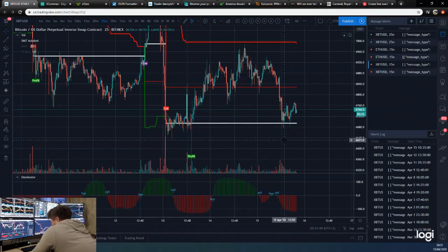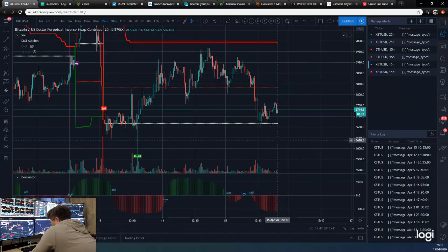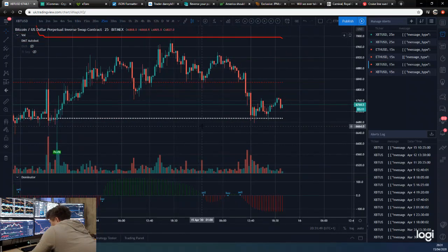The 25-minute Dominator got a sell trade. It flip-flopped about a bit. We got a sell here, price went up, but then we got a buy here, price went down. Then finally we got a sell here, and then price did come down. So yeah, this is obviously a bit of a chop zone, so it's not the ideal scenario.